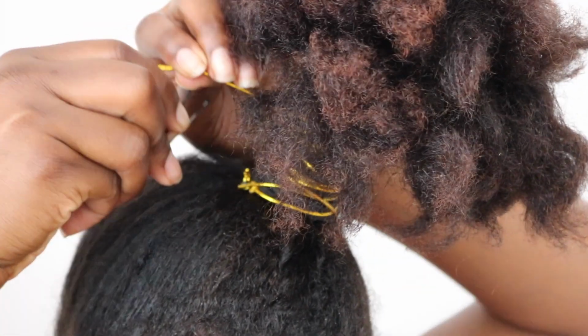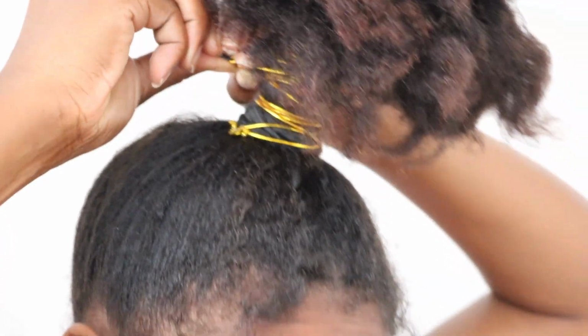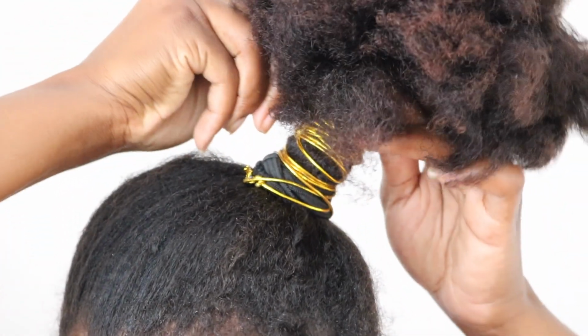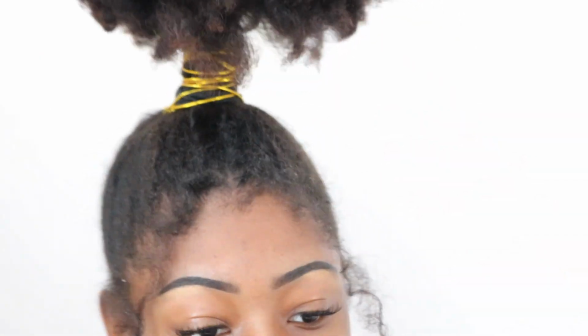As I explained to y'all, all you do is wrap the end of the string around one leg of the bobby pin about 3 times, and then just push it into the tree. There we go. Yes, this is super cute. This is actually better than my last one because it's just more structured.